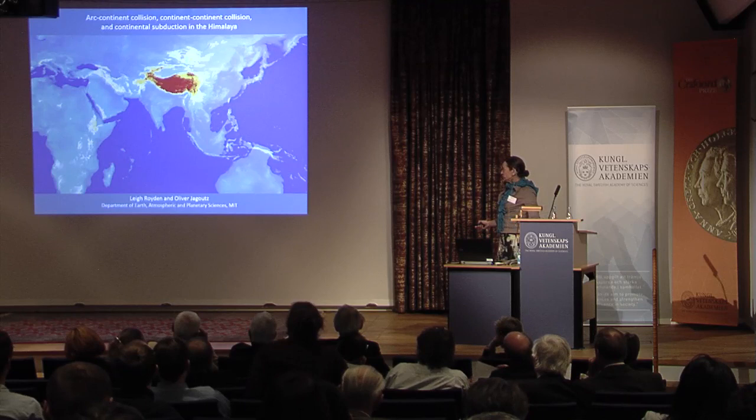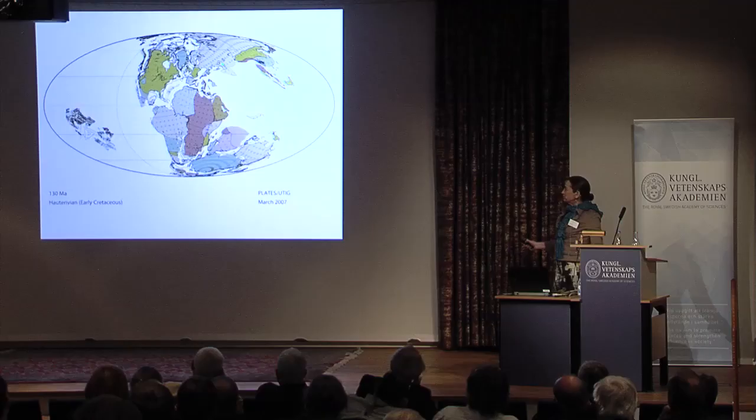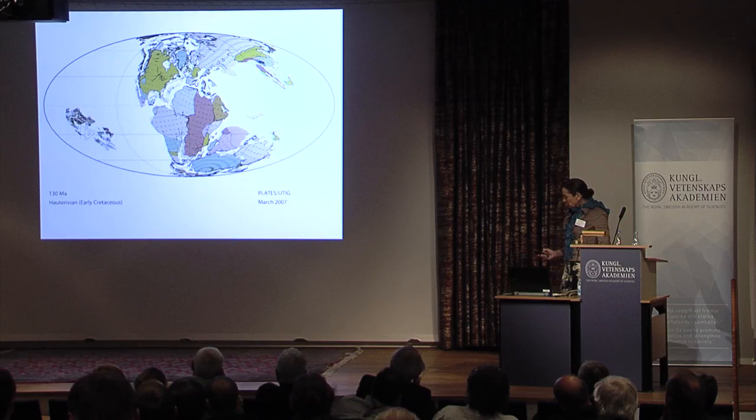So as everyone in the audience here knows, India started its long trek northward across the Tethys Ocean from its position as part of the Gondwana supercontinent. About 130 to 120 million years ago, India rifted off of Gondwana and traveled north to collide with Eurasia sometime around 50 million years ago.